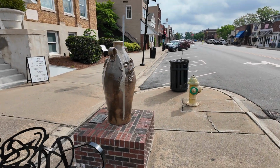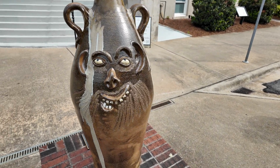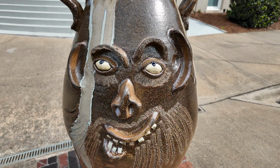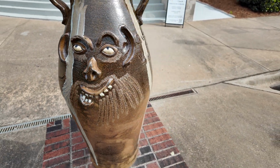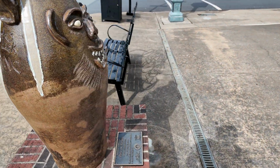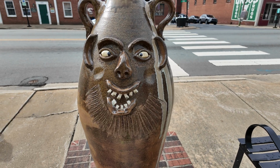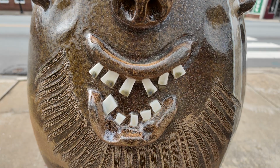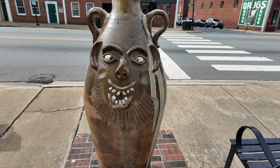But look right over here. They have another Pots on Parade design. Look at the face of this. I am really intrigued by these pots. I don't know why. I mean, the faces are not pretty, but I just gotta look at it. Look at those teeth. Kind of reminds me of Beavis and Butthead a little bit.